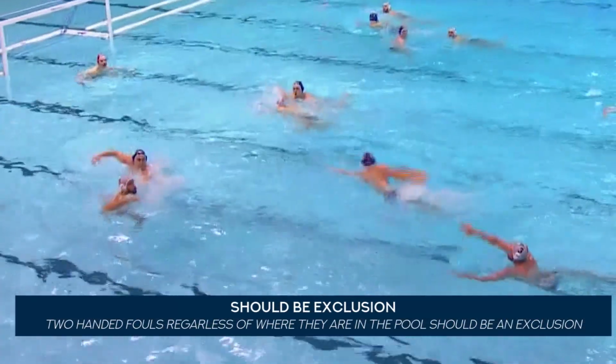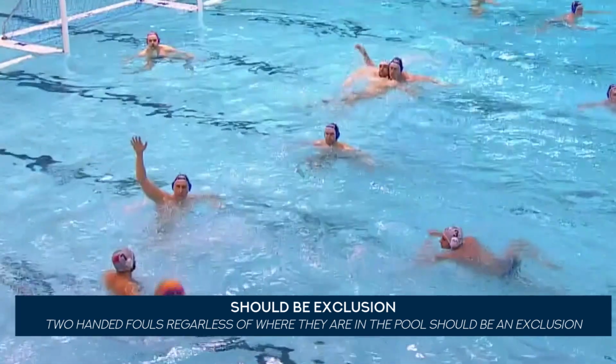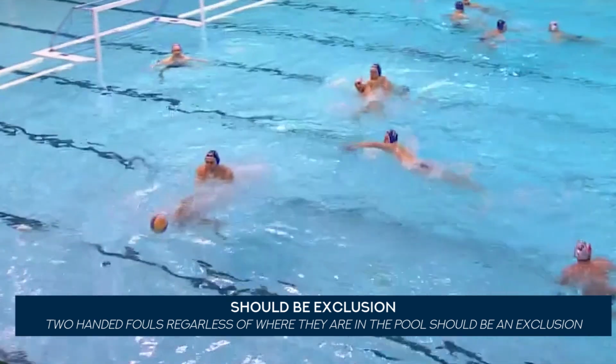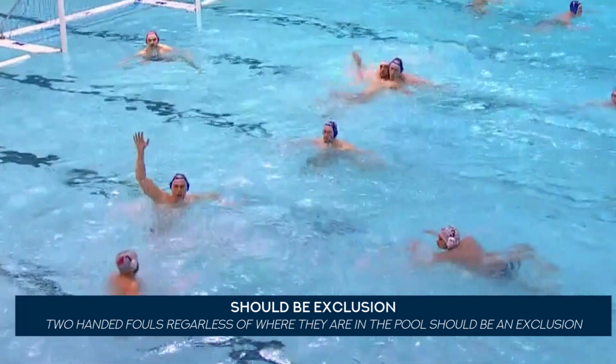In this first video, we see a two-hand foul by the defender. There was no attempt to play the ball. This was whistled incorrectly as just an ordinary foul. Two-handed fouls, regardless of where they are in the pool, should be an exclusion foul.